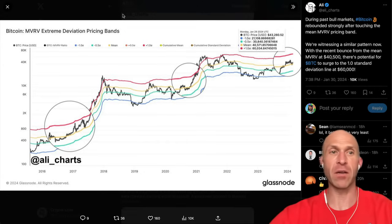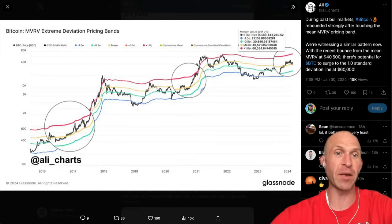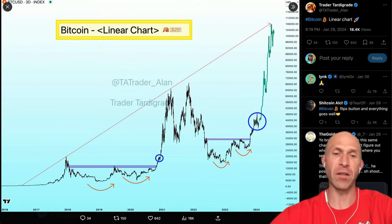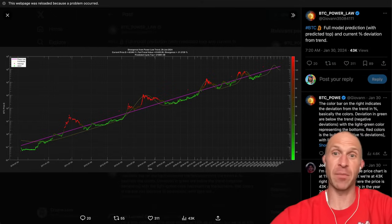Now, not only that, but if we take a look at the MVRV extreme deviation pricing bands, there are similar patterns with previous cycles during past bull markets. Bitcoin rebounds strongly after touching the mean MVRV pricing band, which is the yellow one. So after it comes down and touches the yellow, generally it rebounds very strongly to the red. We have the same thing: touching the yellow, rebound very strongly to the red. Right now, based on that, the red is at $60,000, but the red starts to tick up as the price ticks up as well. And just based on a linear chart, I mean, who looks at linear charts anyways with Bitcoin? We have logarithmic charts for that. But based on a linear chart, nice clear trend line right here, that next level could be roughly about $100,000 top right there. Maybe sometime even this year.